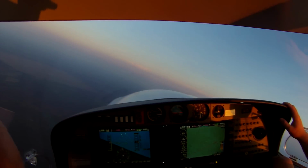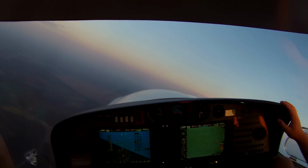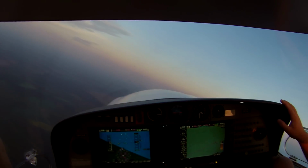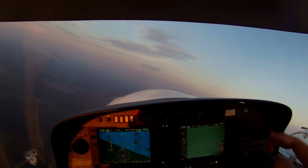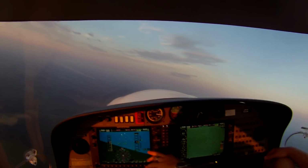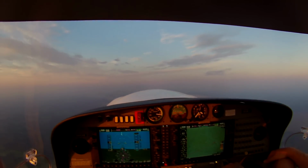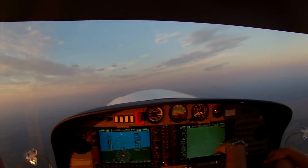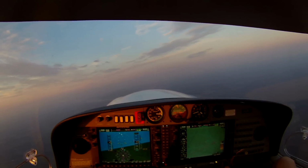What's the degrees that you asked me to go to? 90, so east heading. There you go. So roll wings level for that east heading, and push forward to level off for that 3,500 feet. As you level off there, pull that power back to the 20. There you go.